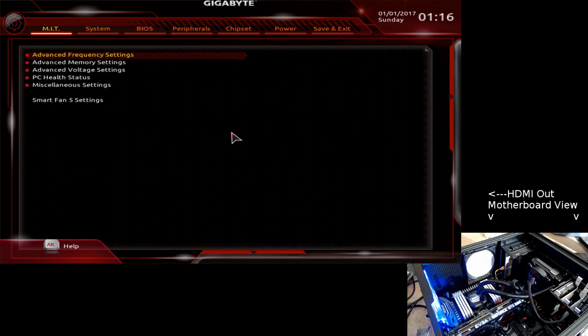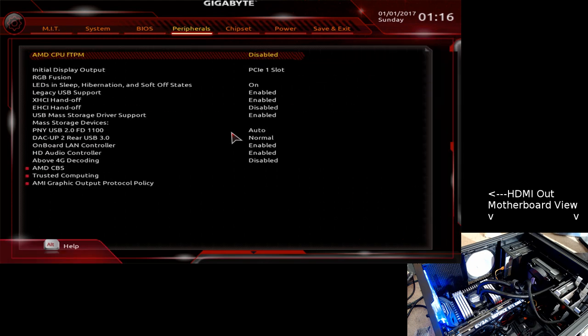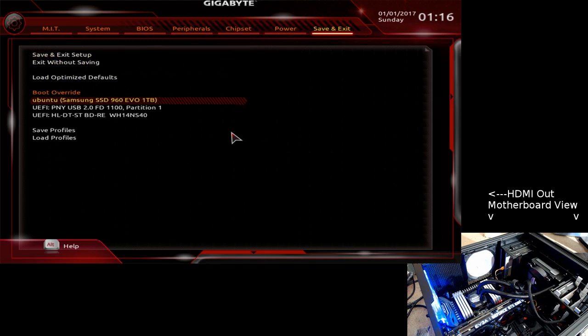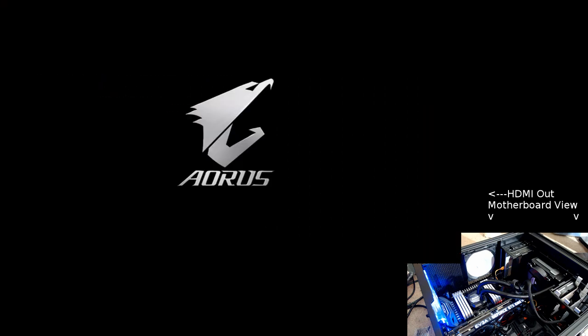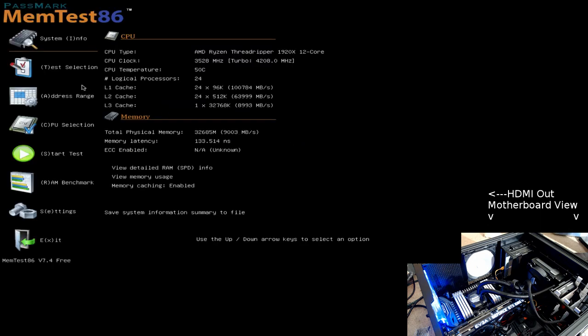So now, let's see. 32 gigs of RAM. So I'm gonna go down here and tell it to boot off of the MemTest 7. Since this is a program that somebody should know about, but you guys obviously don't trust what I'm saying. System info. Look. 32 gigs of RAM.